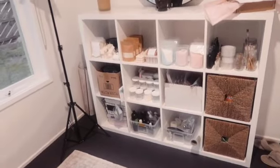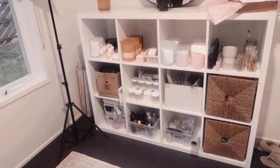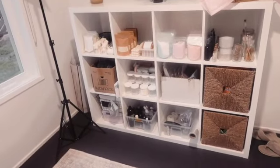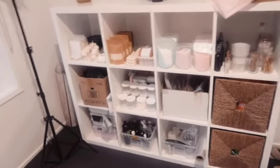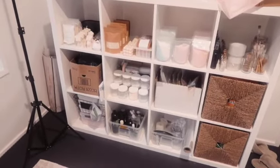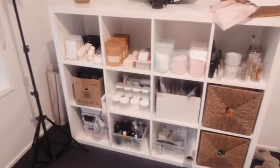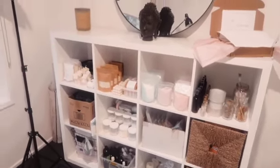And this little cube shelf thing, which I'm sure, again, you've seen a million times. This is from IKEA. I probably could be a lot more aesthetic when it comes to organizing all of this, but I just have to go with what's practical. Sometimes the most aesthetic things are not that practical and you end up making a huge mess. So that's just the way I'm doing it.